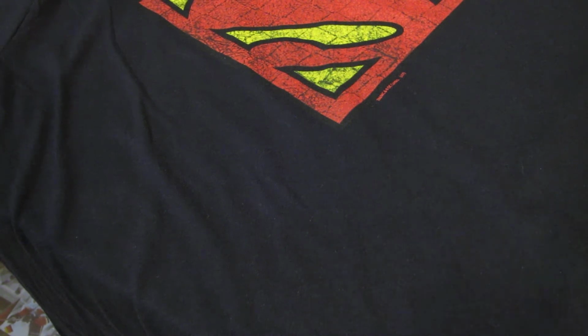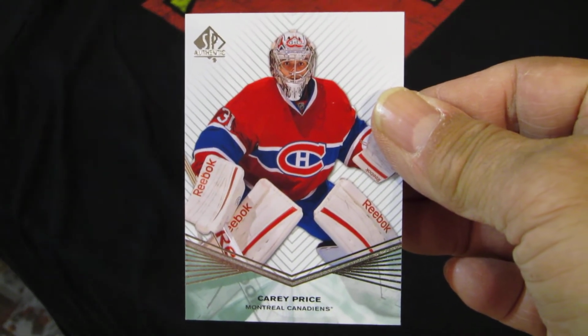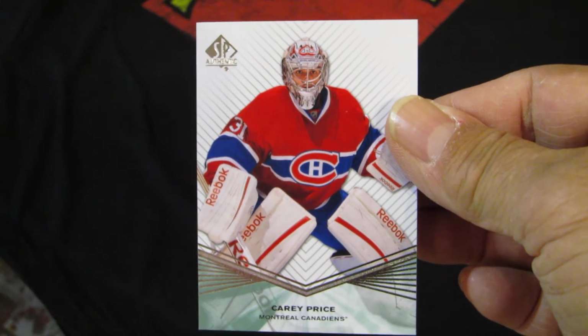Today we're going to have a look at 2011-12 Upper Deck SP Authentic Hockey. Pretty much always the same SPA. I mean, it's not broken, so why fix it?